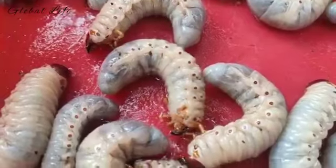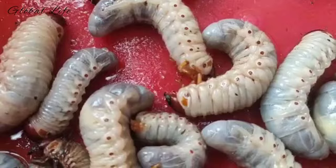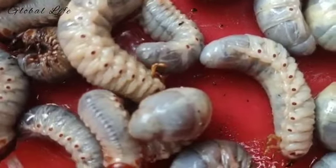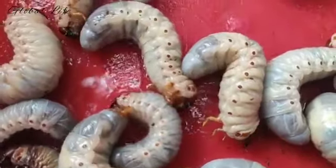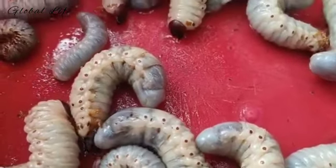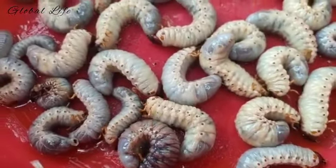a 3-year life cycle. Adult beetles dig shallow holes in the soil where they lay their eggs. Depending on the particular white grub species, the egg-laying period occurs between June and August. Several factors including soil moisture and temperature determine how quickly the eggs will hatch. Under regular conditions, the eggs hatch in about 2 weeks.